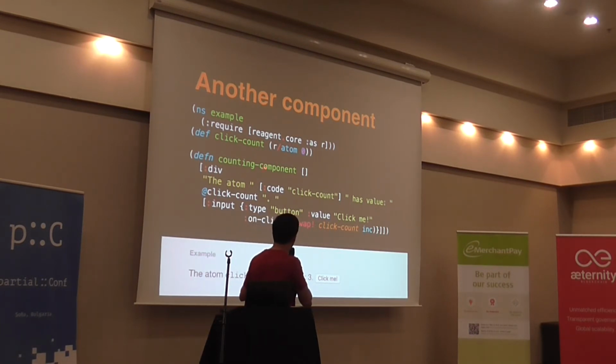Then we have a component, which renders this, the atom called click count has value. It references the atom to show the actual value, 3, well, after you click it 2 times. And the important part is here. On click, it increments the current value in the state.